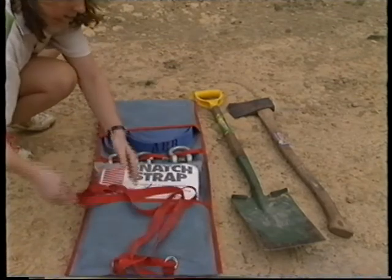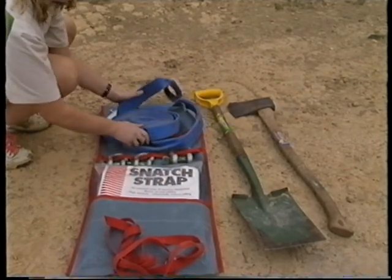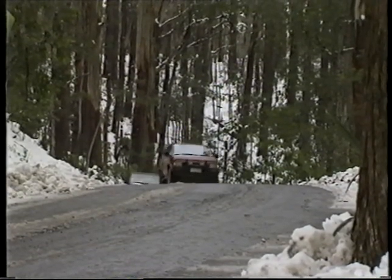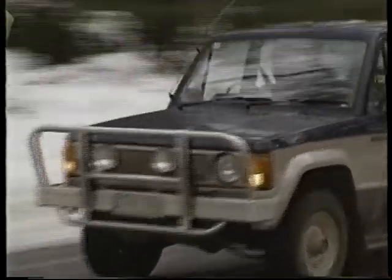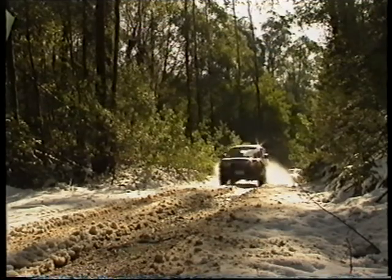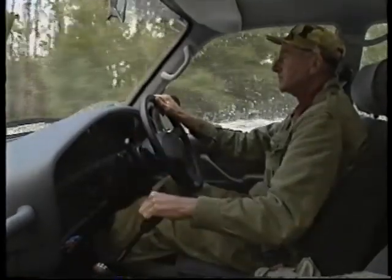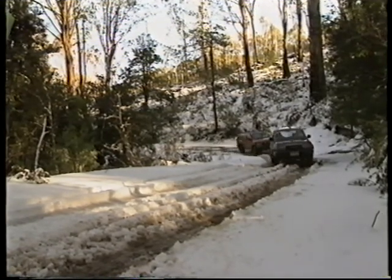Don't forget your basic recovery gear: a snatch strap, shackles, a shovel and ground sheet, and gloves for when you have to fit chains. Keep a safe distance between vehicles and select four-wheel drive once the going gets slippery. Diesel owners should ensure their vehicle is running on Alpine diesel fuel. It's a good idea to keep your tank as full as possible during your time in the snow to minimise any condensation in the tank.